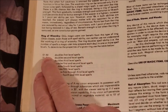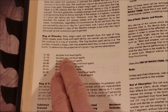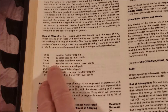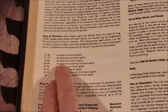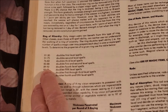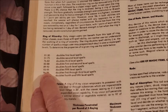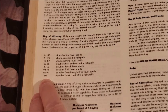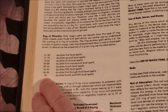On a 1 through 50, it doubles your first level spells. A 51 to 75 doubles second level. 76 to 82 doubles third. 83 to 88 doubles first and second. 89 to 92 doubles fourth level spells. 93 to 95 doubles fifth level spells. 96 to 99 doubles first through third level spells. And double aught doubles fourth and fifth level spells.